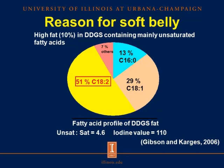The primary reason for soft belly production is the high amount of fat, which contains primarily unsaturated fatty acids. This diagram shows the fatty acid profile of DDGS fat. As you can see, approximately 80% of total fatty acids in DDGS are unsaturated. About 51% of fatty acids are polyunsaturated fatty acids. Therefore, the ratio of unsaturated to saturated is relatively high. When pigs are fed DDGS-based diets, these highly unsaturated fatty acids are directly incorporated into the pig's fat and result in belly softness.